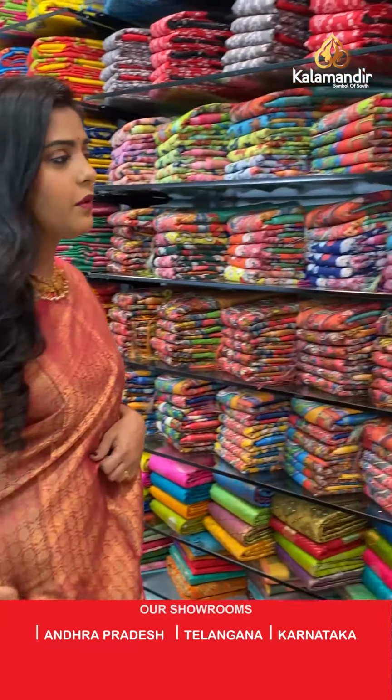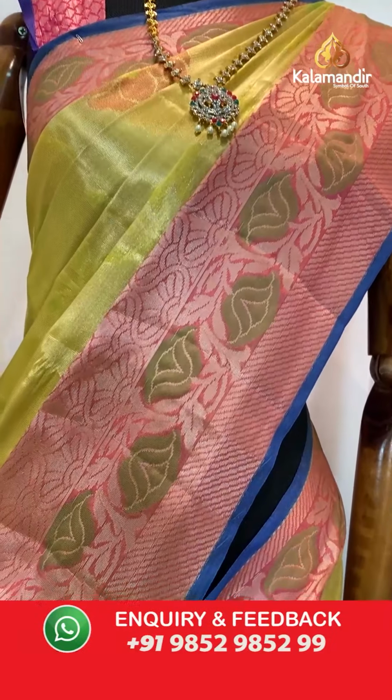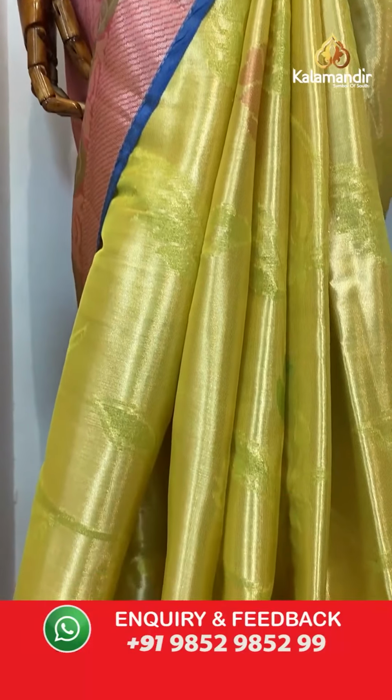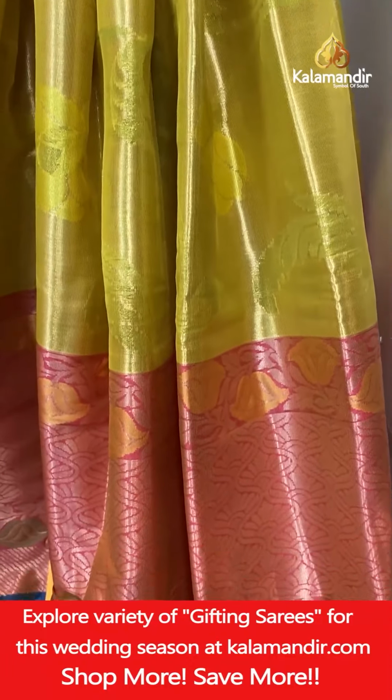Now we are moving towards the last sari from this collection, and we have a very beautiful piece in yellow color with pink combination. So check this out. On the body we have full gold zari weaving work, floral jal pattern. So thread weaving and zari weaving combination on this sari.